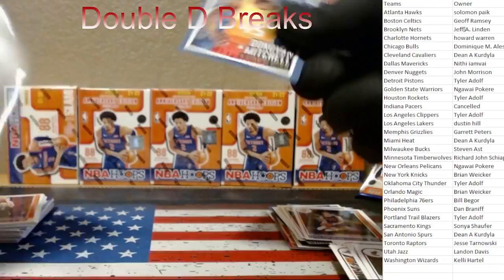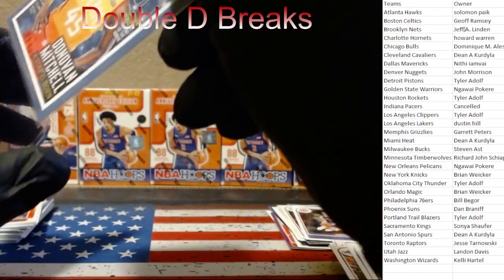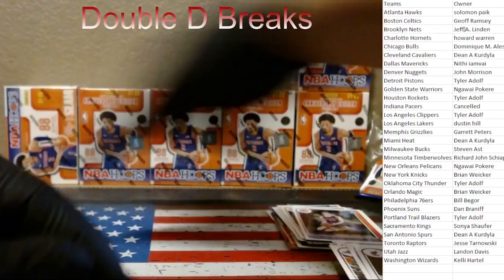Question is, what do we think? Is it a holo Donovan Mitchell? Is it the exact same card? The exact same slam? Am I just crazy and it's not a slam at all? It's going to be like my least favorite insert, the light camera action in here. I don't know. Let's find out.